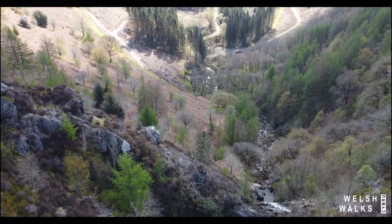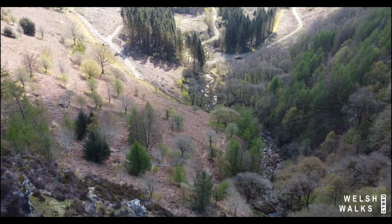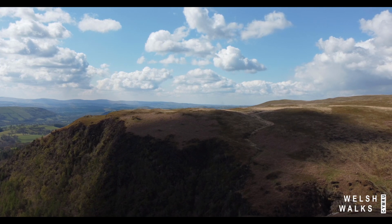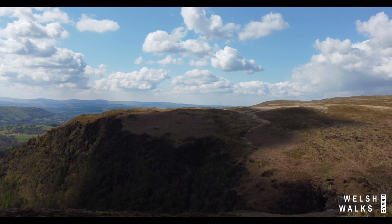If you want to see the waterfall from the front, you'll need to walk at the bottom where there's a viewpoint in the forest. The cliff face is stunning, and sometimes you'll see peregrine falcons that nest here.